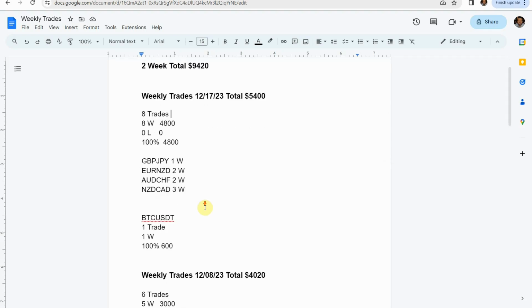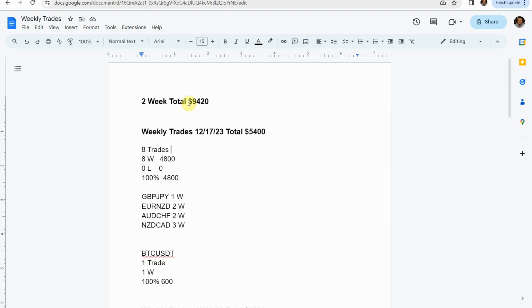Adding that to the last week's total, you would have been at $9,420 altogether in just 2 weeks. And so again, super efficient strategy. We'll continue to track these each week.